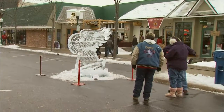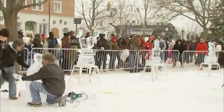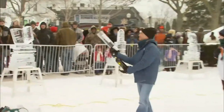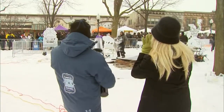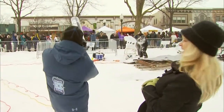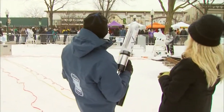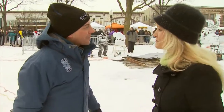Neat. Really a lot of neat stuff on the streets. The t-shirt cannon is a perennial favorite here at the Ice Festival. There are commemorative t-shirts that we print every year, and the t-shirts are always a big hit. So what we usually do is we call out to the crowd. T-shirts! That's so cool. And of course, then everybody collects the t-shirts, and it's a tradition that we started a long time ago, and people collect t-shirts from all the years.